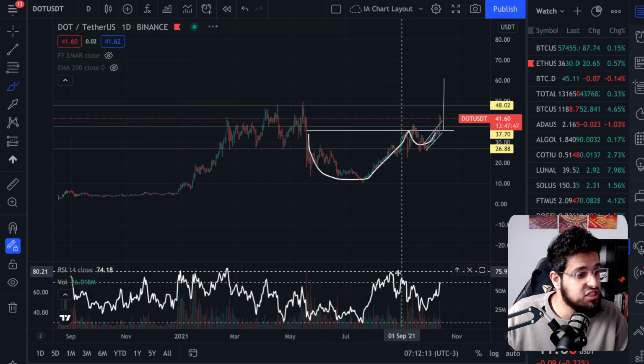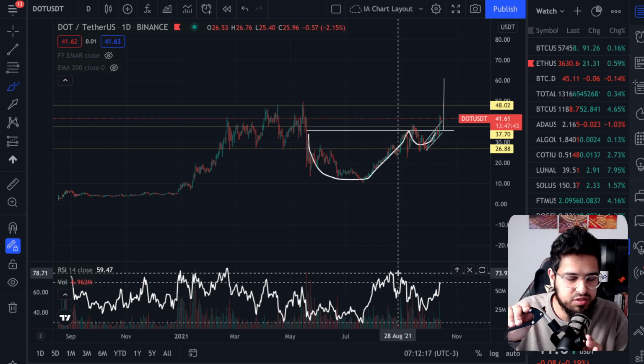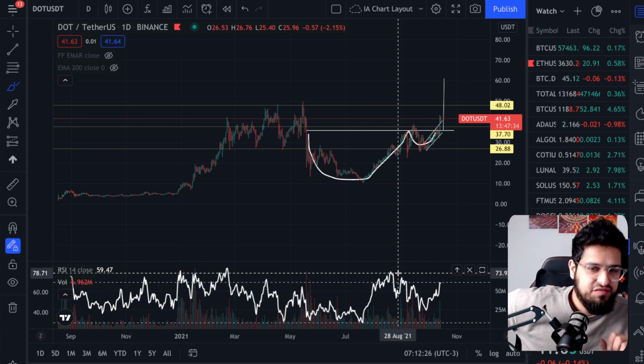And there's no reason from a fundamental point of view, and we'll cover this in detail in the other video. I want to keep this for technicals, but there's no reason from a fundamental perspective why this news should not mean Polkadot should go from strength to strength. This is a massive thing for Polkadot.